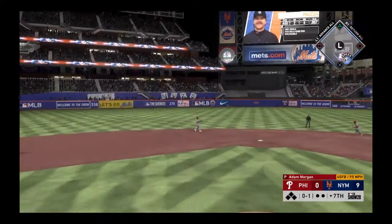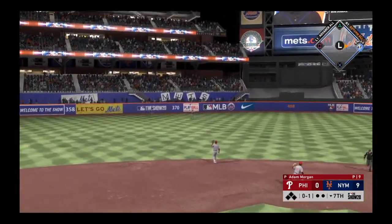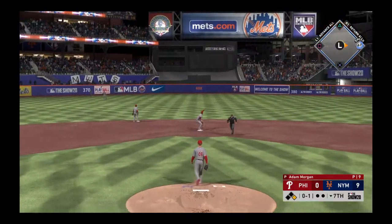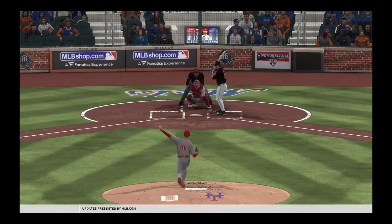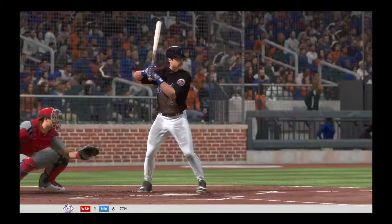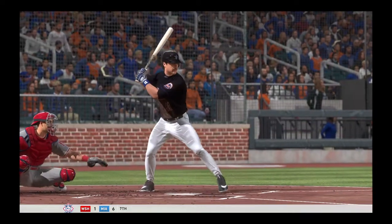Drilled right back up the middle. That's through for a base hit, and he's putting together a monster line in this one. They just can't get him out. Boy, talk about having a day, Debo. He gets his fourth knock of the game, but mixed in with one of those four was a round tripper.